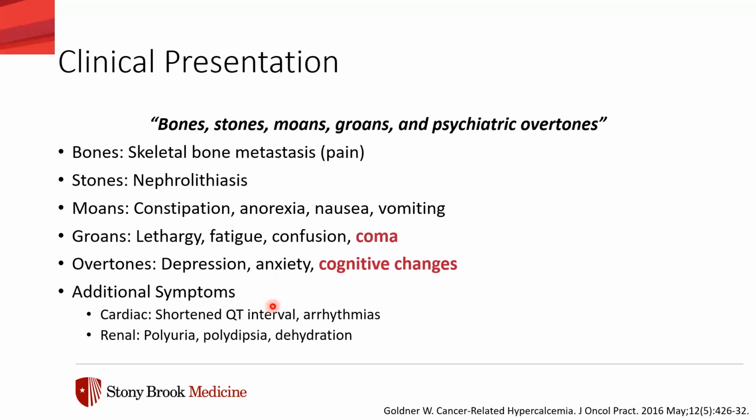And then some other symptoms, there's some cardiac symptoms that include a shortened QT interval, arrhythmias, the renal symptoms, polyuria, polydipsia, dehydration. Those really make sense because like we talked about, the kidney's key in excreting the calcium from your body. So if your calcium's high, it's going to try to compensate by excreting calcium in the urine. But these ones in red really are signs of true emergency. And then patients commonly present with osteoporosis just because, going back to the pathophysiology, you're breaking down the bone. So as a result, you develop osteoporosis as well.